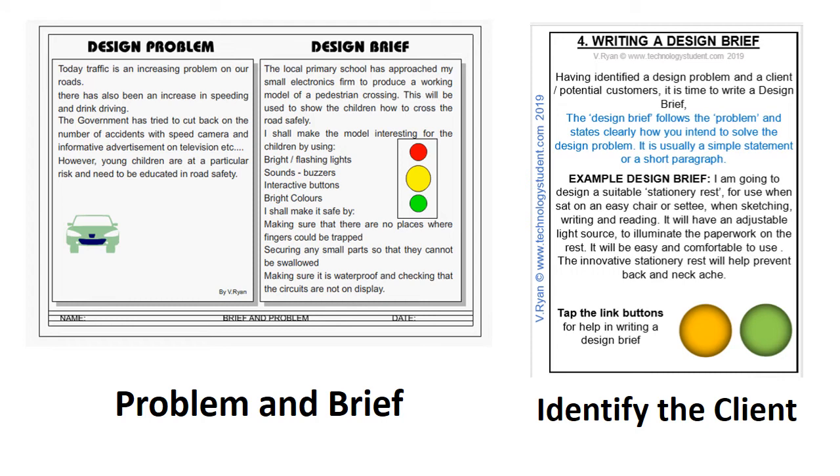Think about identifying the client. You need to state who the client is at the beginning. I'm going to design a suitable stationary rest for use when sat at a chair or settee. So those are examples of design briefs and design problems. Remember, you can put the design problem next to it.